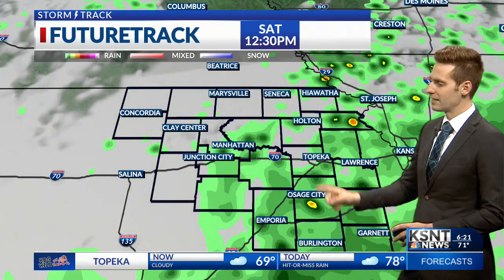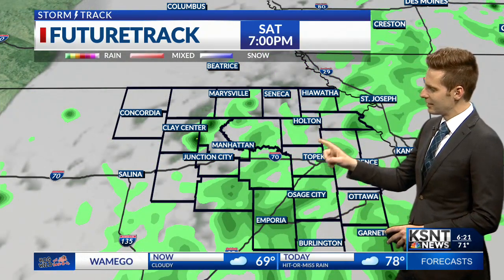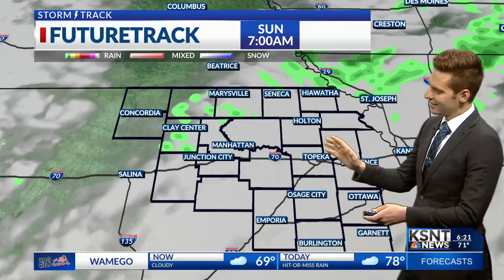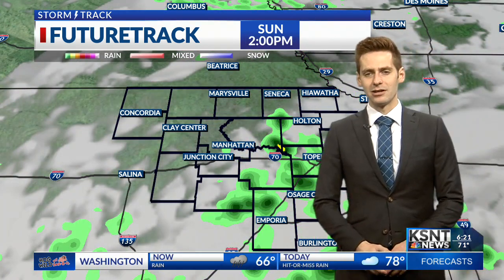Maybe a little bit more widespread around lunchtime. That's about when our chances are going to peak. And then by later this evening, a few more chances. Then things calm down overnight. Cloud cover remains in the area. A few breaks in the cloud cover here and there.